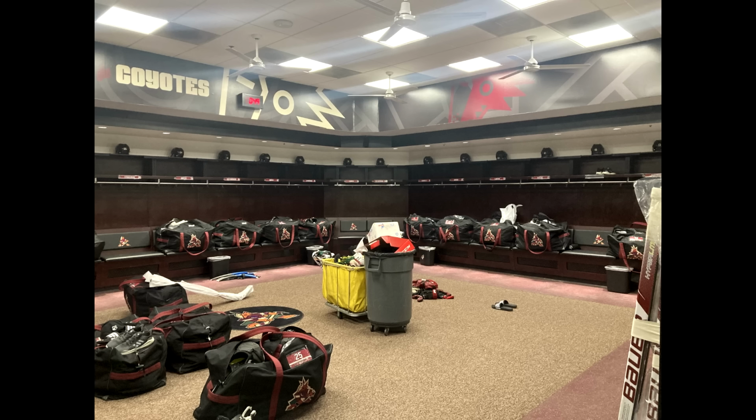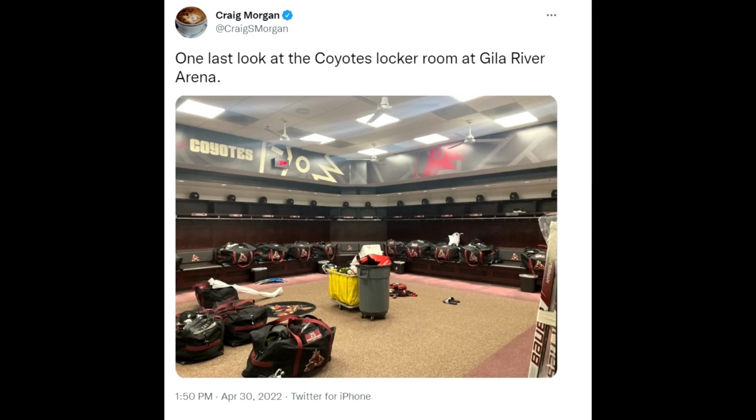Okay, and I found this because of this guy who tweeted out that this is one of the last pictures in Gila River Arena. This isn't the locker room that they're going to have at Arizona State University where they're going to play their games now, which, again, I can't believe they're doing that. But to me, I feel like I've walked into 10 beer league dressing rooms that look exactly like this. The only difference is the Coyotes logo up top there. It doesn't look very special at all, not remarkable at all.